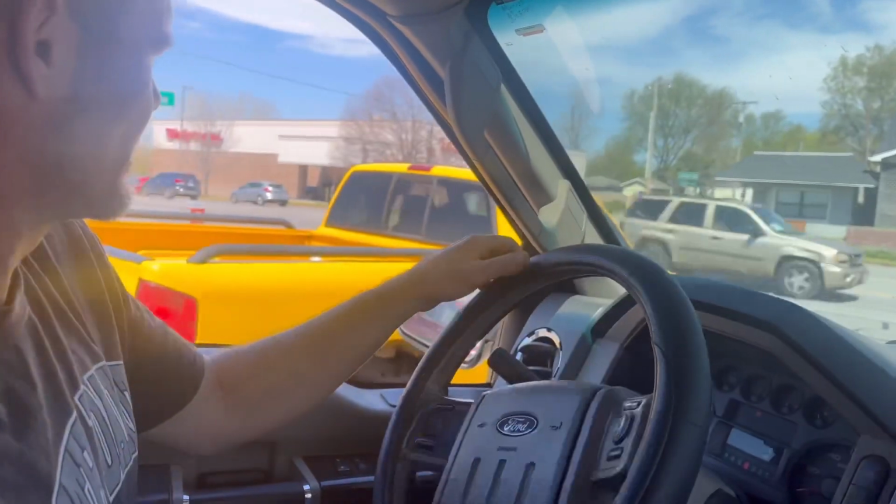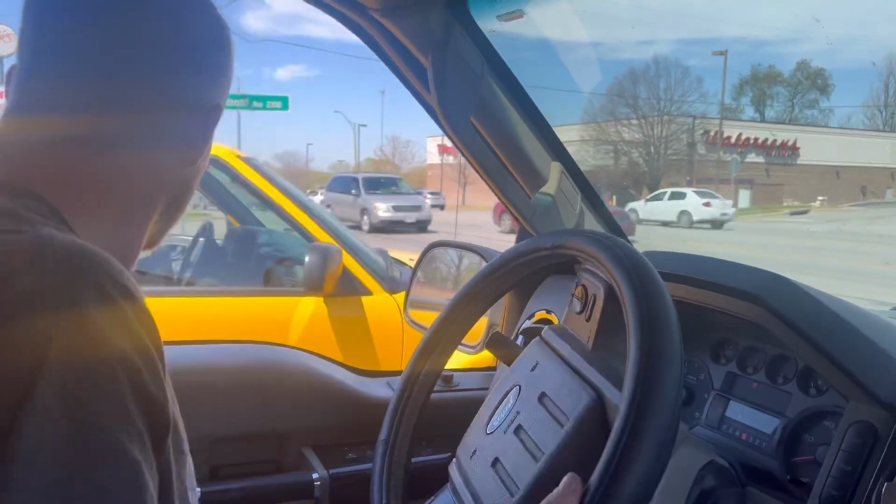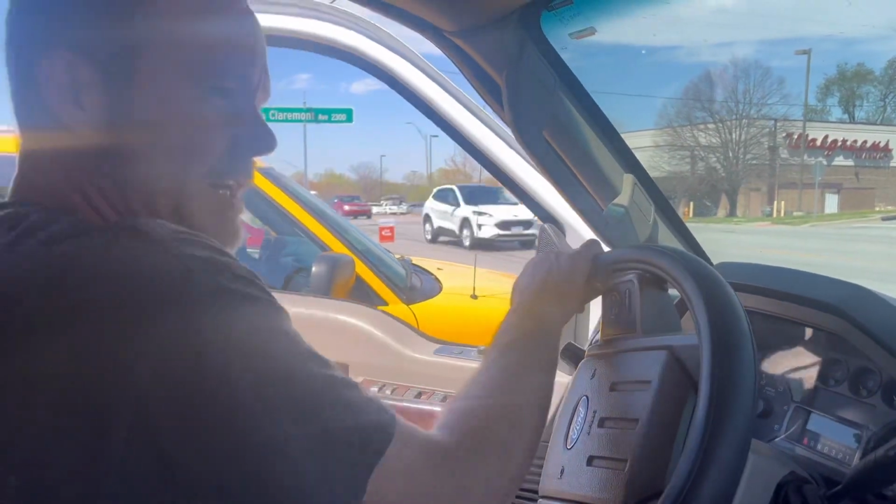Okay. We made it. We just took a truck to the shop. I know you guys have taken trucks to shops before, haven't you? We're doing it right now. Yep. Like literally just pushed it into the shop.